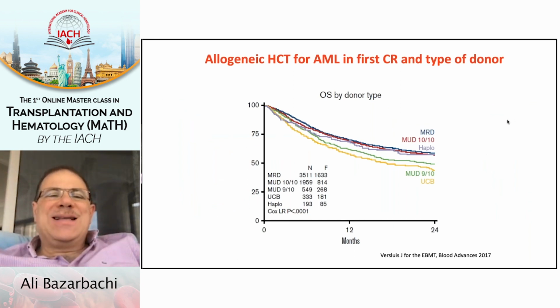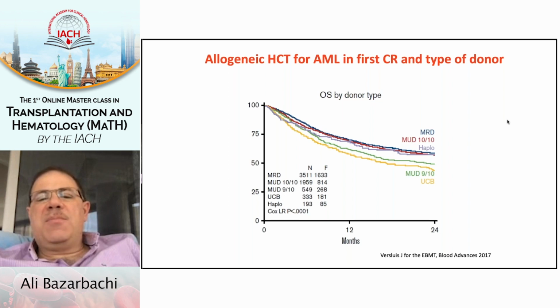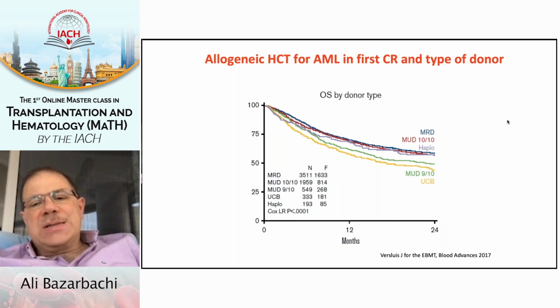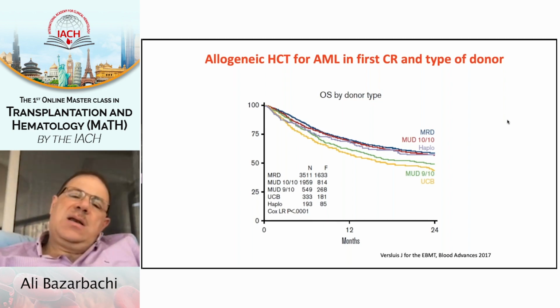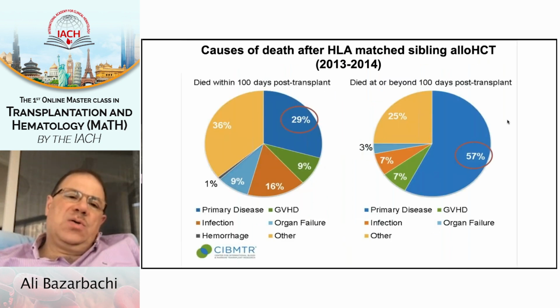So to perform allogeneic stem cell transplant, we need a donor. And now with the development of alternative donor sources, you can see here this large study of the EBMT showing overall survival of matched related donor, matched unrelated donor, and haploidentical donor, which were excellent and quite similar. Conversely, matched unrelated donor with a mismatch, 9/10 match, or umbilical cord blood resulted in this study in lower overall survival.